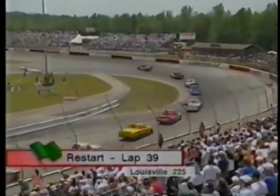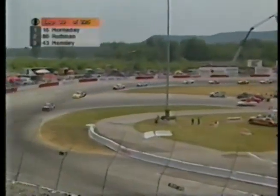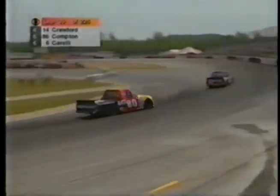Hearing from the spotters as we go back to green. Ron Hornaday leading Joe Ruttman, Jimmy Hensley in 3rd, Rick Crawford in 4th, Stacy Compton in 5th. Good run for those 2 rookies. 6th is Rick Corelli, 7th Tony Raines, 8th Brian Repner, 9th is point leader Rich Bickle, and 10th is Boris Said.